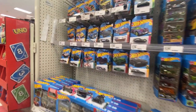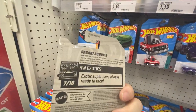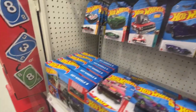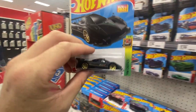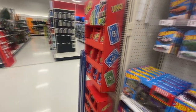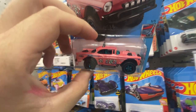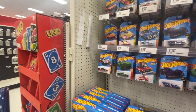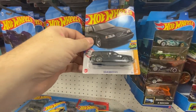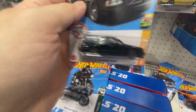Ooh, what do we got, you guys? We got a drop. We got an end case, finally. All right, you guys, here we go. We're fresh, too. All right, we got the Pagani. Yes, the Bel Air. We're taking it. What is the end case? It's the freaking Volvo, isn't it? So it looks like it's just the main.